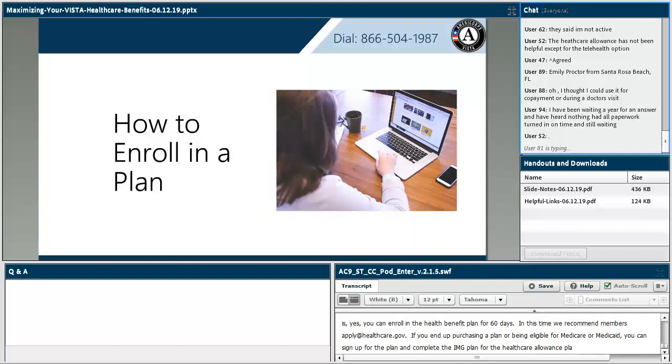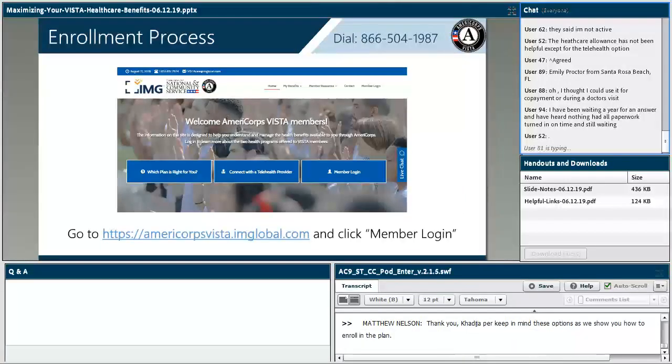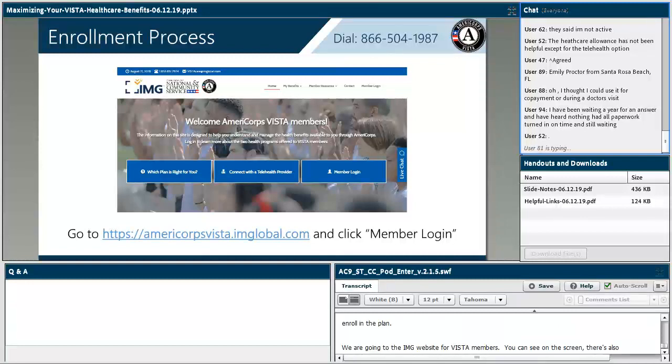And please keep in mind these options as we're now going to show you how to enroll in a plan. So first we're going to take a quick look at the IMG website for VISTA members, which you can see here on the screen. There's also the URL available there. This is important that you go to this website.